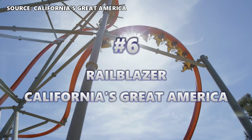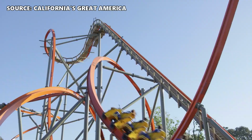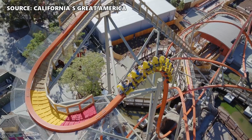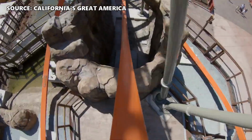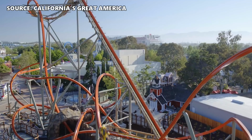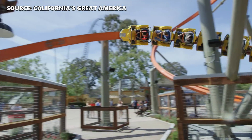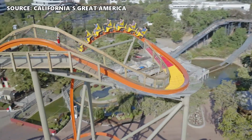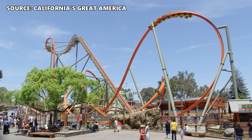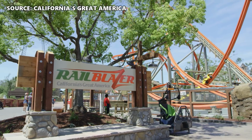Number 6, RailBlazer at California's Great America. The single rail coaster is becoming a new craze by the legendary manufacturer Rocky Mountain Construction. The single rail models feature a compact layout allowing for faster, sharper transitions. Watching the POV, I can hardly believe how fast this ride flies through each element. Between this and Wonder Woman, I'd say that RailBlazer features better theming, which is why RailBlazer made this list, but regardless, I'd be happy riding either one.